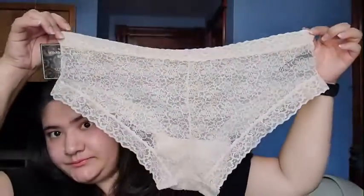The next ones I'm pulling out is this full lace number, and it's in a cream color. That's what it looks like. And this retails for $12 also, and this is from Wilshire, Montana Intimates.